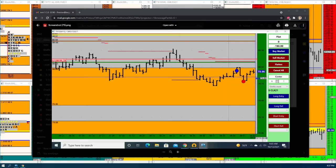Followed by a loss in oil. Really, this should have been the other way around. No need for the long here. Tried to take an advanced trade. Still learning that advanced method, but it was not calling for it. It was calling for the reversal short. We will count it as a loss nonetheless.